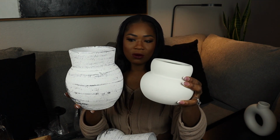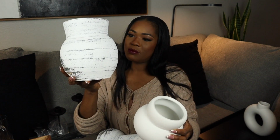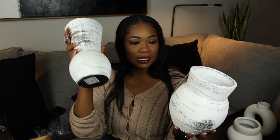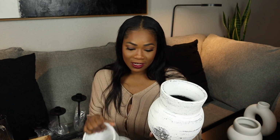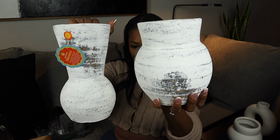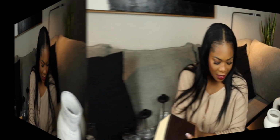vase. So this is probably gonna go on this shelf right here, and this one's probably gonna go up to the front in my formal living room. This was $9.99 and this was $7.99, and these were some nice pieces. I really, really like these.